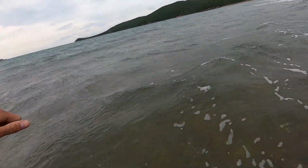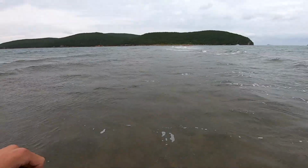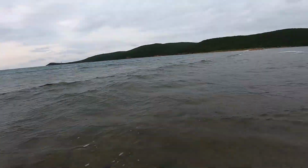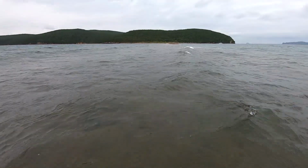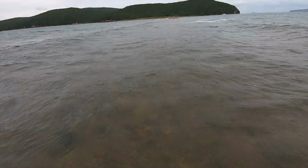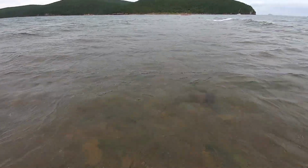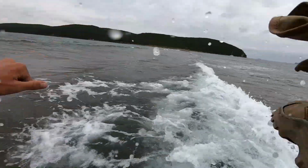Jesus wept! Holy shit! Not that easy, to be honest. The distance that I need to cross here is approximately 150 meters! No!